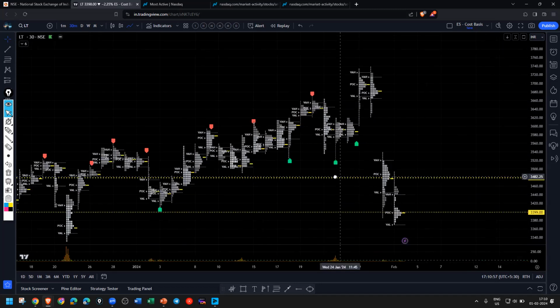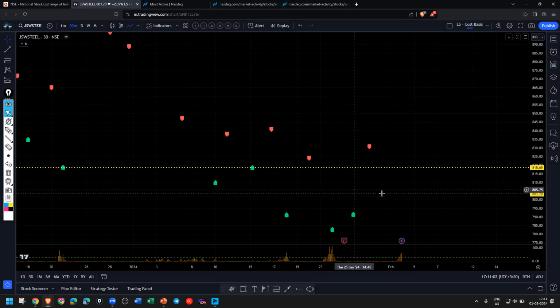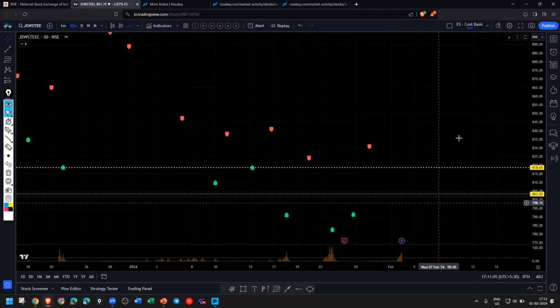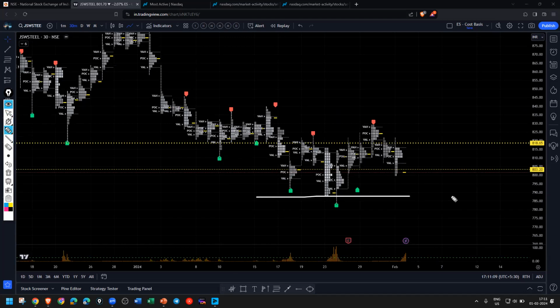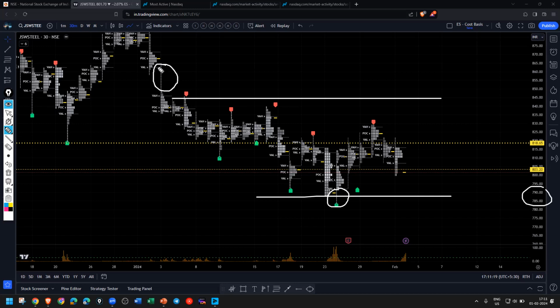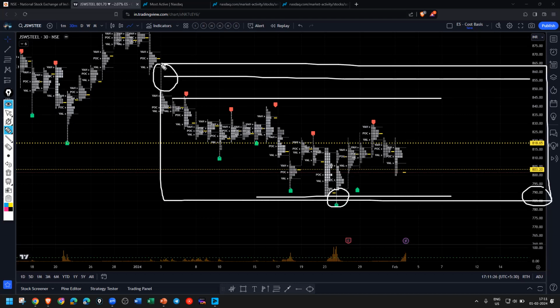Okay. Now let me just look at JSW Steel. So what's happening in JSW Steel? We are actually in a balance. We have a sort of an excess. So there is an excess around 790 level. But yeah, we are trading in a balance and we still have a single print here, or an excess. So this is the overall range which I'm seeing.